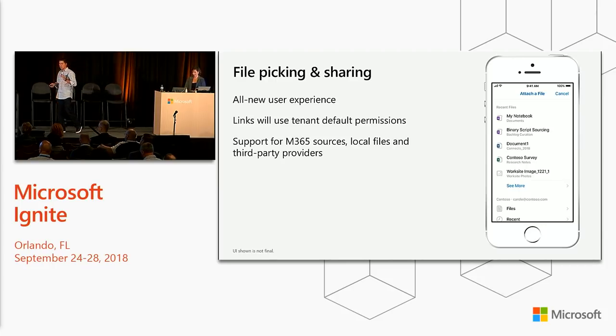And then finally, file picking and sharing. I mentioned the OneDrive team is a super awesome partner with us. You might have already seen it, as Jeff Teeper demoed this yesterday and the day before in some of the keynotes, and in the OneDrive and SharePoint breakout session. They are building an all-new file picking experience for us, and that experience will be shared across other mobile apps as well.